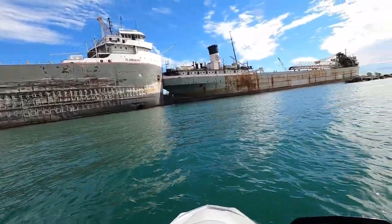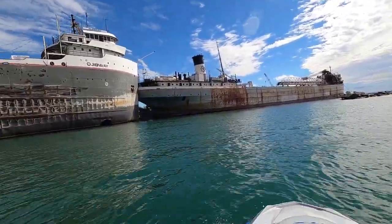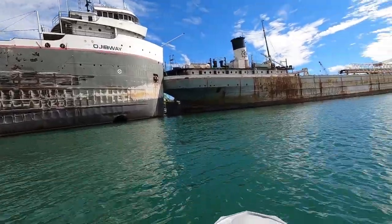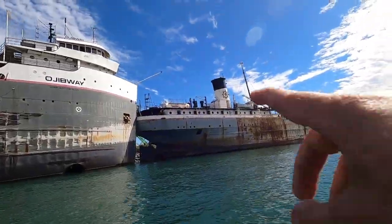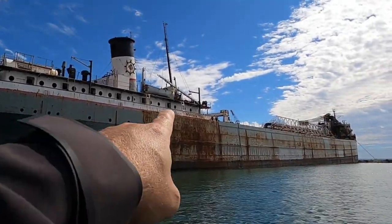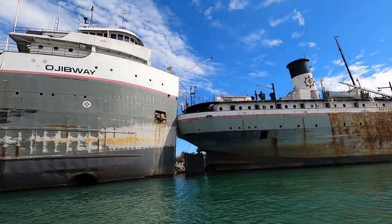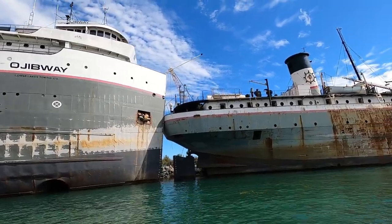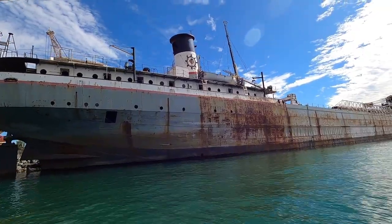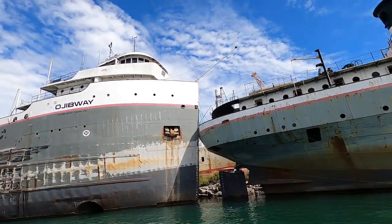I don't want to get too close. I don't, but 35 feet, I'm good. Make sure there's nothing sticking up. It's like a ghost ship now, with all the rust, windows taken out, and the rust all on the side here. Very creepy. Oh, I gotta go back, really low water here. 4 feet, 11 feet, so it just changes right there.